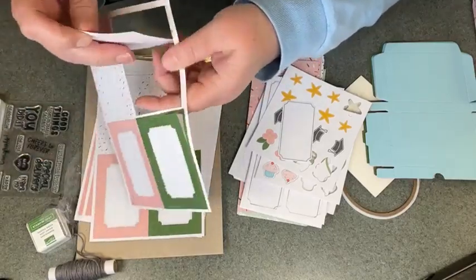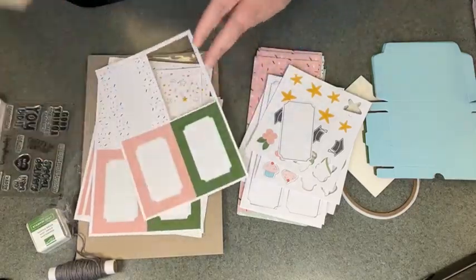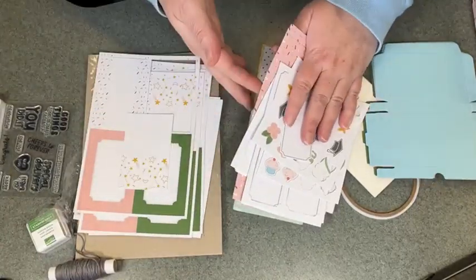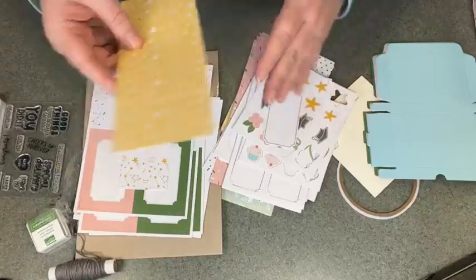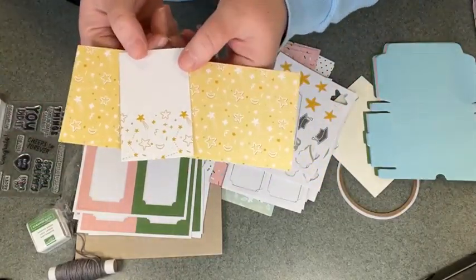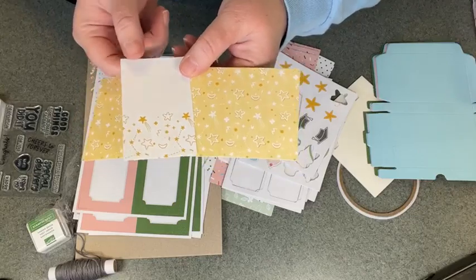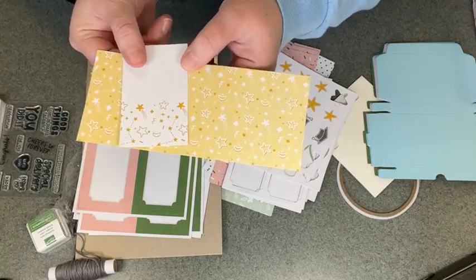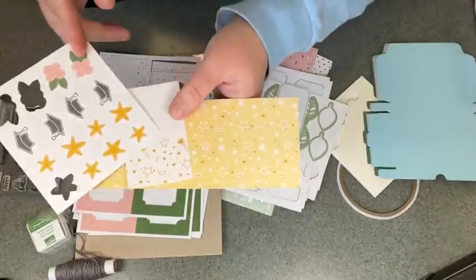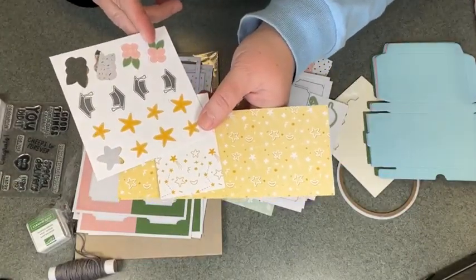And can you see how you could take this? So check this out for a second. So we've got stars. So let's come back over here. Take this. Do you see how you could pair those together on a card front and make a really cute card with these two? Really cute baby card. And you could pair it like with the stars for accents.